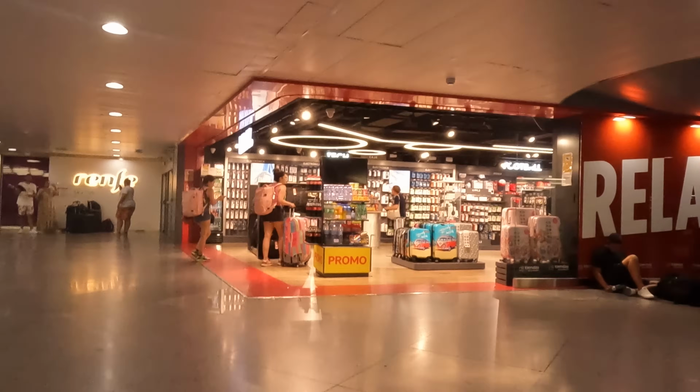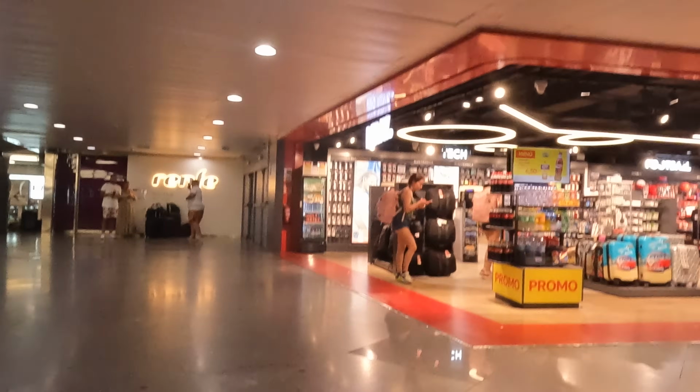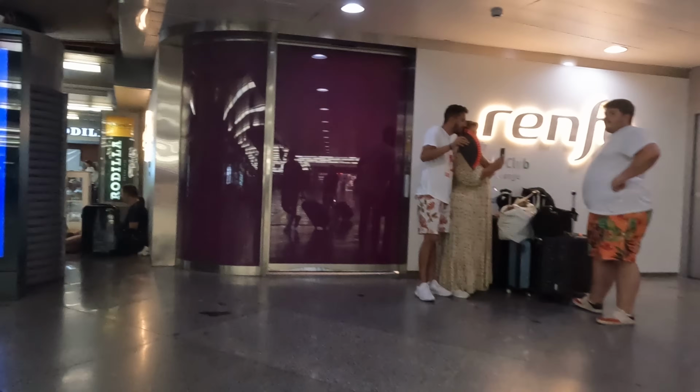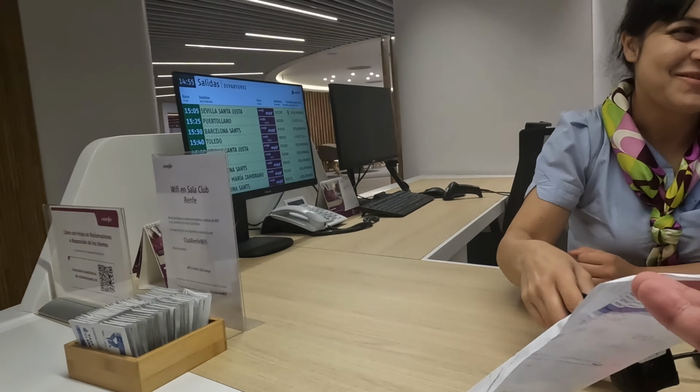Past the security is where most of the station's shops are, where you can grab a quick bite to eat or stock up on supplies for the journey ahead. As for me, all eyes were on the Sala Executive Club Lounge, which my AVE premium ticket grants me access to. All I needed to do was show my ticket to the kind receptionist who granted me access.